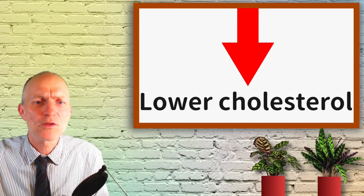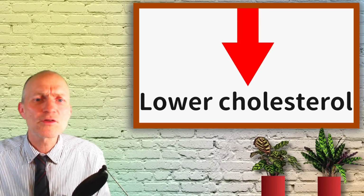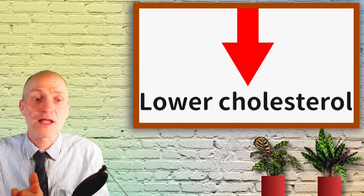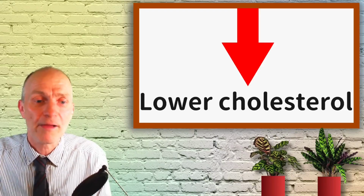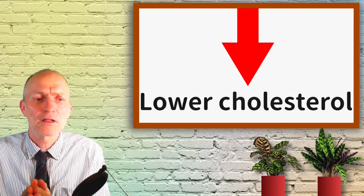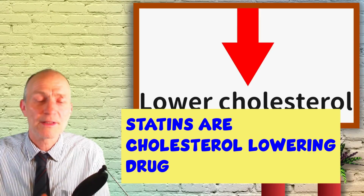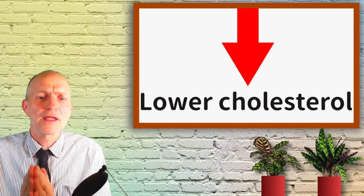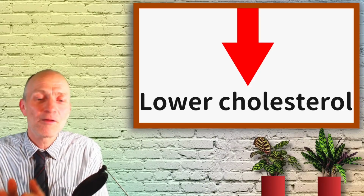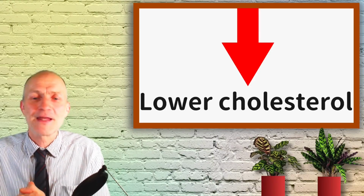Anyway, so the lowering of cholesterol is good news for people with diabetes, given that people with diabetes should look after their cholesterol and after their cardiovascular health. Now, for example, as you probably know, statins are often prescribed to people with diabetes, at least in the United Kingdom. And the Med diet can also help with lowering cholesterol. So that's a great benefit.